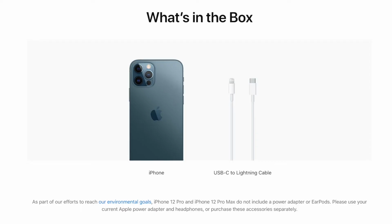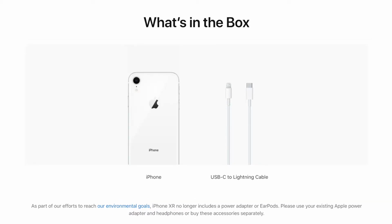It's Apple. And a cool change is that now that all these have changed over, you get a USB-C to Lightning cable in the box. No more USB-A. Doesn't matter which iPhone you get. Even going back to the oldest iPhone on sale right now, the iPhone XR, no more USB-A to Lightning. You get USB-C to Lightning on all of them.